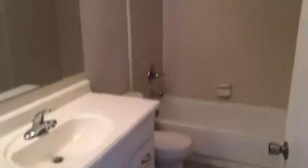In the hallway. This is the hall bathroom. Bedroom one. Bedroom two.